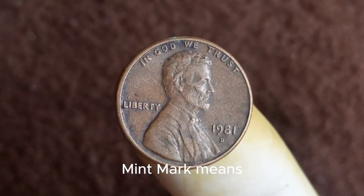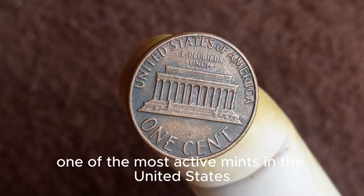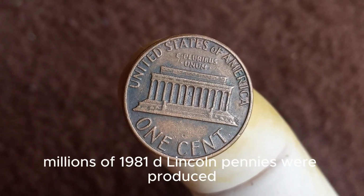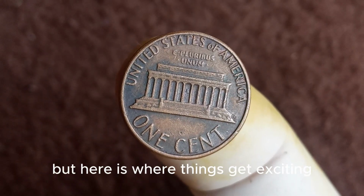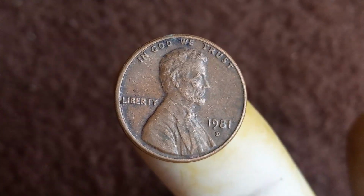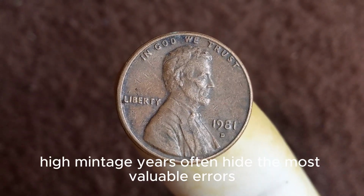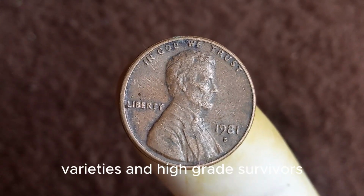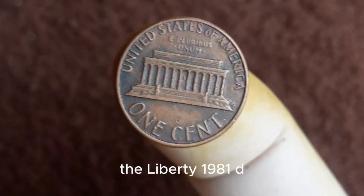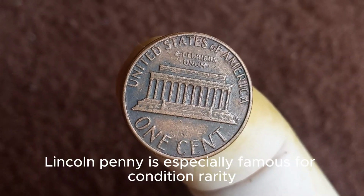The D Mint mark means this penny was struck at the Denver Mint, one of the most active mints in the United States. Millions of 1981 Lincoln pennies were produced, but here is where things get exciting. High mintage does not mean low value. In fact, high mintage years often hide the most valuable errors, varieties, and high-grade survivors because so many coins were rushed into circulation. The Liberty 1981 Lincoln penny is especially famous for condition rarity.